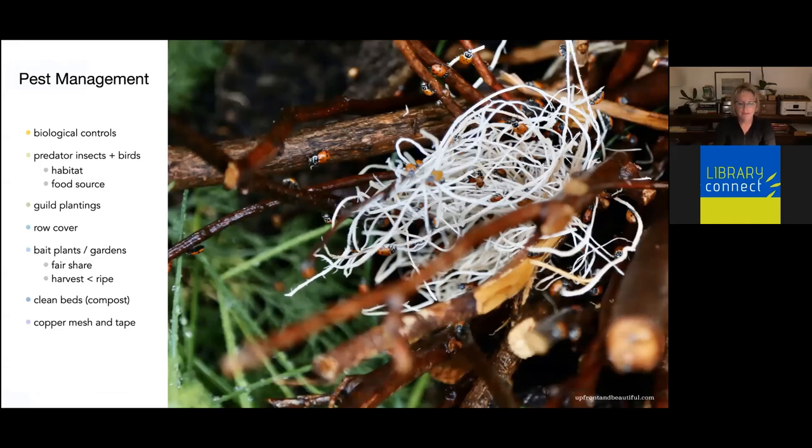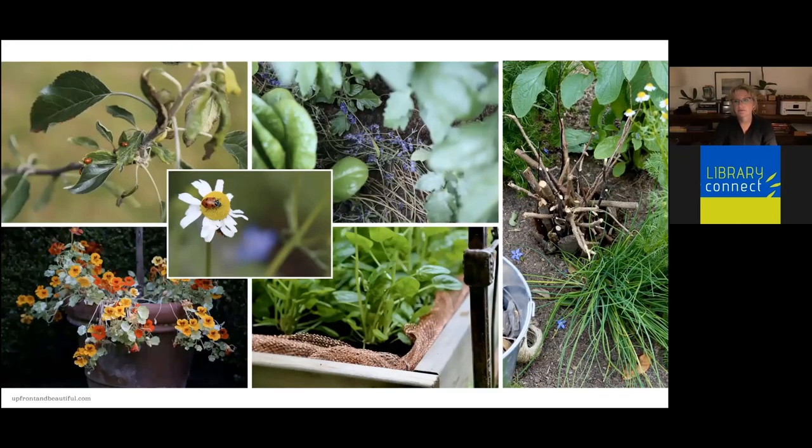We manage pests naturally as we can. Ladybugs, they're in a little ladybug habitat. They eat aphids under our fruit trees. We guild plants, we use row cover, we use bait plants. We keep the beds as clean as we can so that slugs aren't attracted. We just use the worm compost. See ladybugs there happily munching away the aphids on the chamomile that has underplanted the fruit tree guilds.